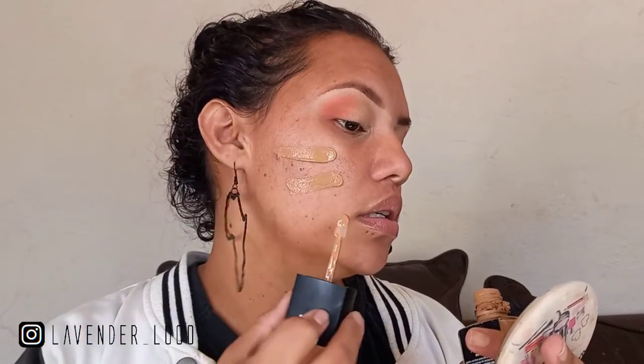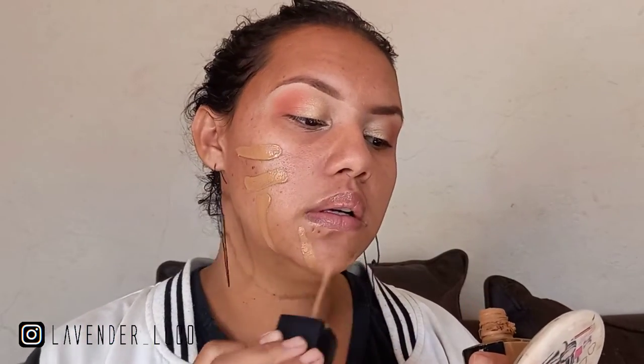Nice. Moving on to foundation, by Wet n Wild. I'm now just gonna apply this foundation all over. I hate this blocked nose though, but I love it. Like, I'm just tired of the heat. If you live in the Northern Cape, you know what I'm talking about.